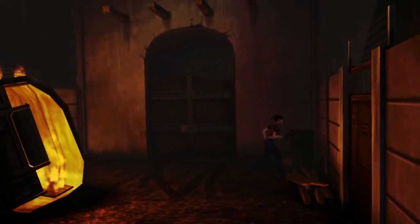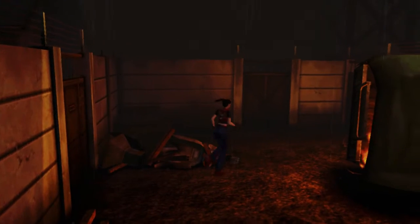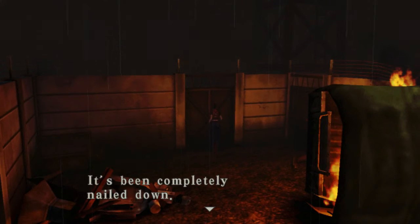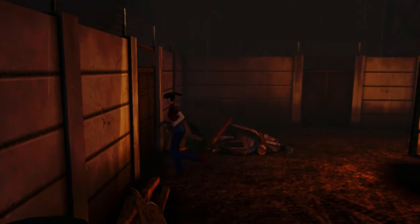This game is a little bit dark. Okay, so where should we go? The previous area has a bunch of zombies there, so I'm not going to go there just yet. Here. I gotta get used to it. It's been completely nailed down. It's impossible to open it. Okay, let's go through this way then. We will go back to those zombies once we have more ammo, at least something better. Where are we?